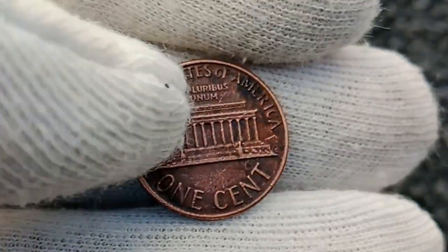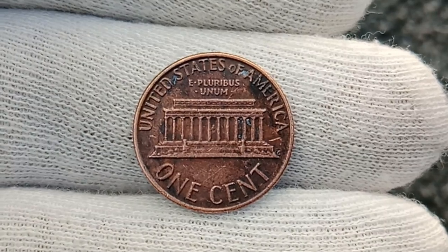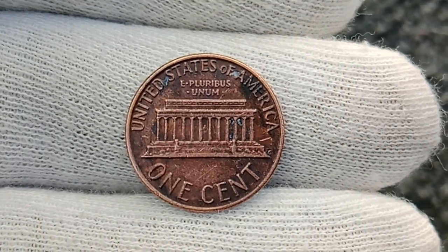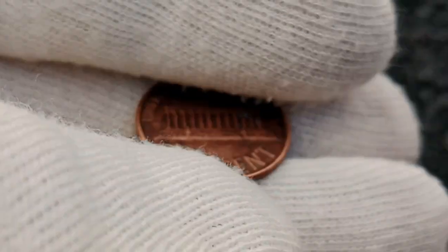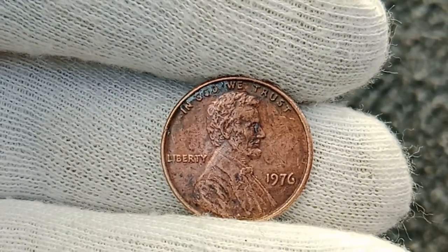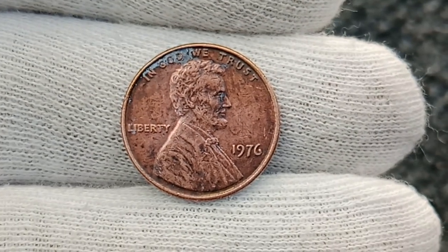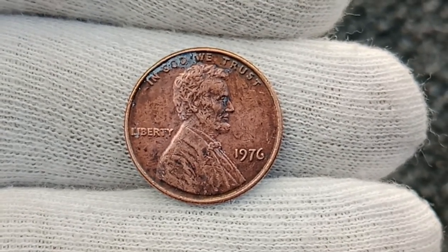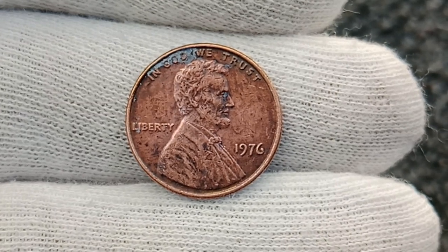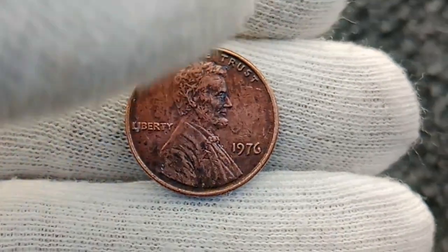The 1976 penny was minted during the bicentennial year in the United States, celebrating 200 years of independence. This was a big year for the country, and the U.S. Mint produced a lot of special coins to mark the occasion. But what sets some 1976 pennies apart from the rest? Well, the answer lies in one small detail that most people wouldn't even notice unless they're looking very closely: an extremely rare error in the minting process.